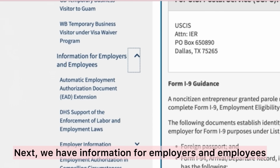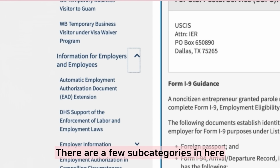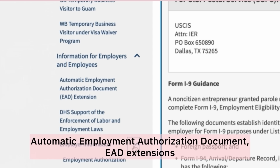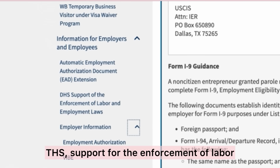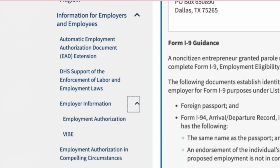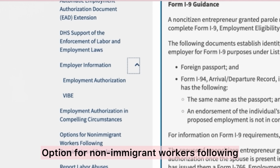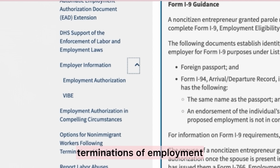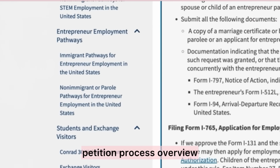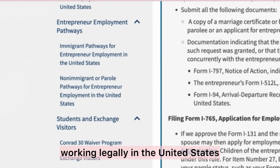And next we have the information for employers and employees. There are a few subcategories in here: automatic employment authorization document, EAD extensions, DHS support for the enforcement of labor and employment laws, also employer information, and then employment authorization in compelling circumstances. Options for non-immigrant workers following termination of employment, report labor abuses, petition process overview, and lastly, important information about working legally in the United States.